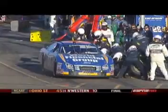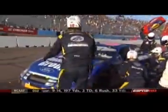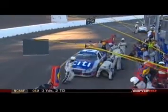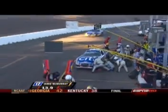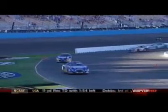Redemption for the 60 crew. 4 tire change. Sunoco fuel. No changes to the car. All the lug nuts are on, and he's gone. Great stop. Jamie McMurray worked his way up into 4th. Remember, he thought he had a left rear going down. He's adding 2 pounds of pressure in that 4 tires, and fuel, he's down and away.